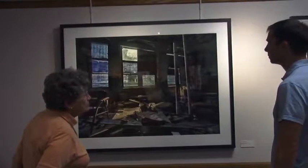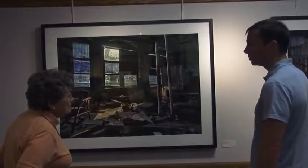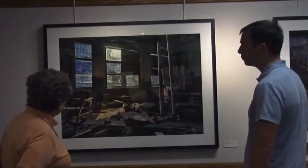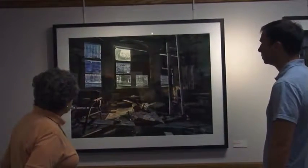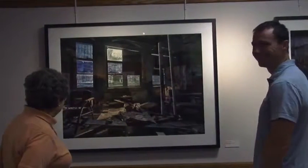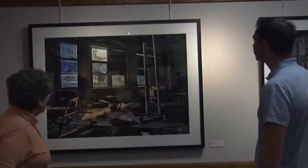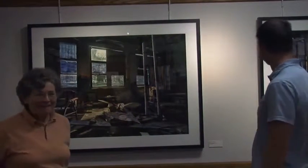And how do you do that? I take 7 or 8 exposures, knowing I'm going to do this layering in Photoshop afterwards. It's not as hard as it sounds. It's very time consuming. It's more time consuming than it is difficult to do. Okay. Just don't give my tricks away.